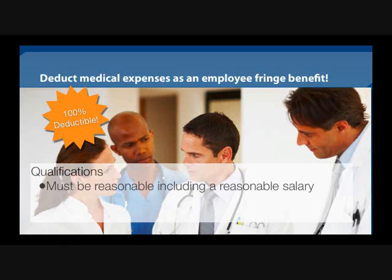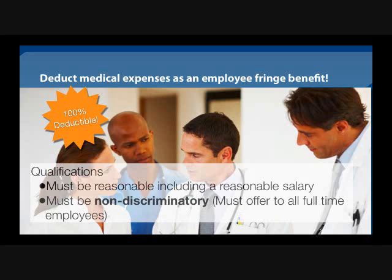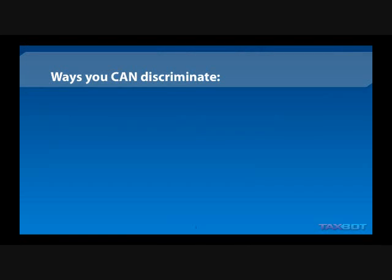Now, there's one drawback to a self-insured plan. It's got to be non-discriminatory, which means if you have any other full-time employees, you've got to cover them by the same plan. But if you don't have any other non-family full-time employees, you should absolutely do this. Now, despite what I just said, that it's non-discriminatory, there are 5 groups of people that Congress says you can discriminate against. I love when Congress says you can't discriminate and they tell you how to do it.